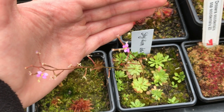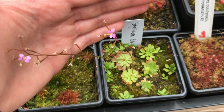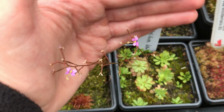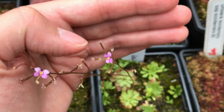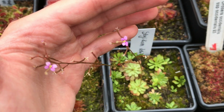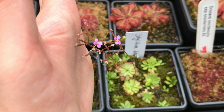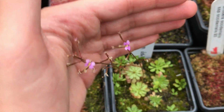So unfortunately it's not much to look at right now, but I just thought it would be worth pointing out. So this is my Stylidium debile, which is a type of carnivorous plant. So it doesn't have the carnivorous leaves or anything like that, but it's known as the trigger plant, and the little triggers on the flowers you can see here spring when the pollinators get too close. So unfortunately it's almost finished flowering. It's only got 2 left, one from each flower stalk, but I'll probably put a picture of this one over the top as well when it had all the flowers on.